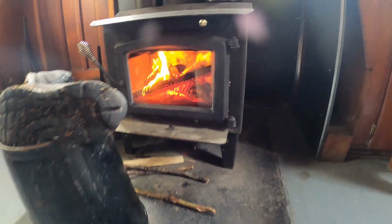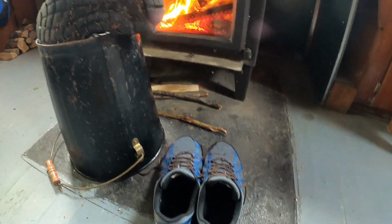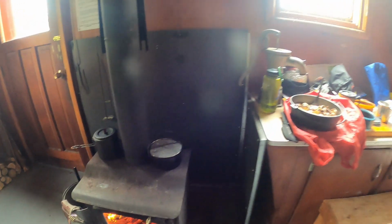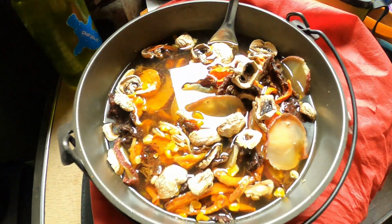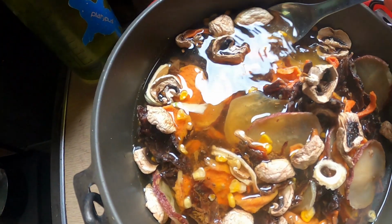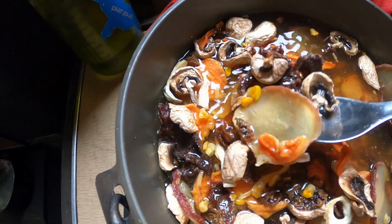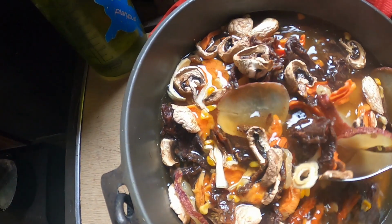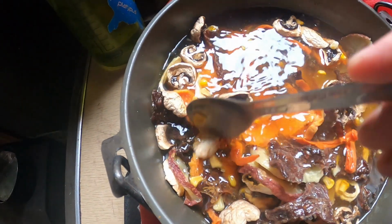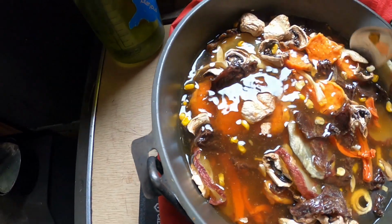Got the stove rolling. The shoes drying. Got 2 pots of water on. We got our supper rehydrating. We're gonna do a stew. There's potatoes, onions, mushrooms, carrots, some ribeye that I dehydrated, some sweet potatoes. And we're gonna add gravy to that after.